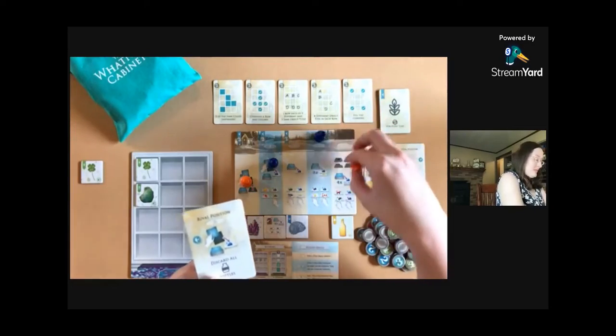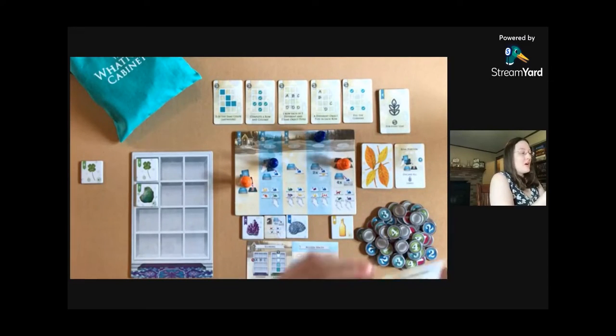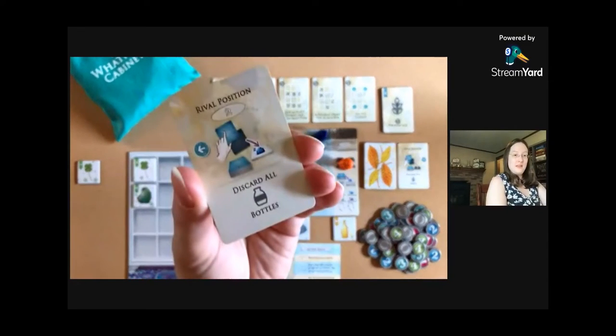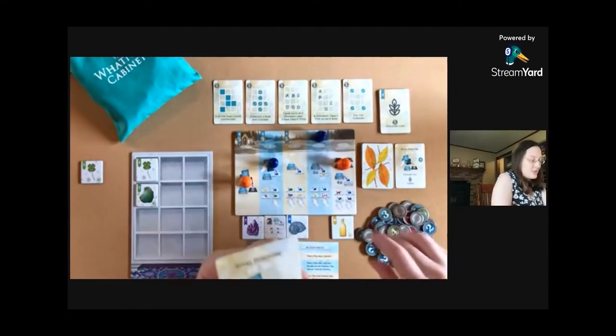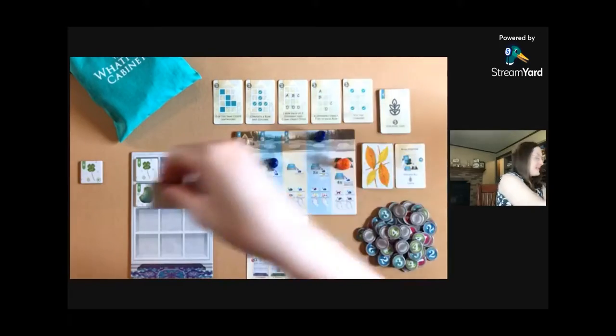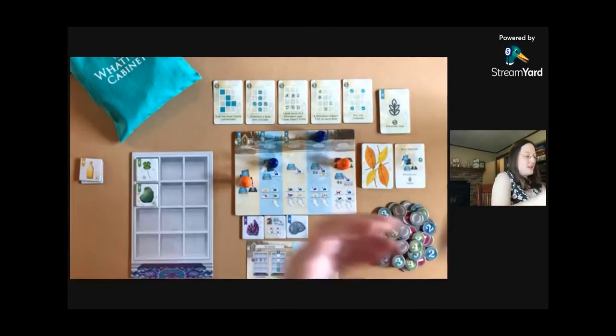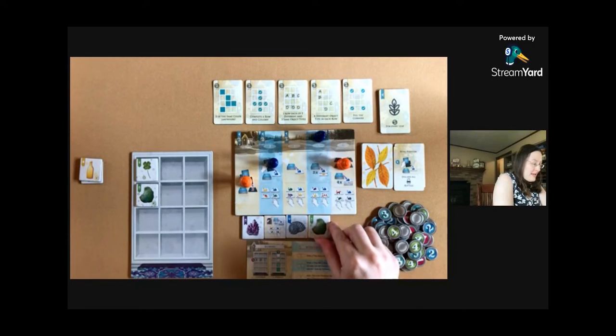Whoa, whoa. I don't like the rival today, apparently. And we go right there. All right, and then discard all bottles. Do I have bottles? Oh, I do. This lovely one with the crown on it. Could have used that. That gets discarded, and then don't forget, because sometimes I need to remind myself, at the end of the rival's turn, we get one more added.